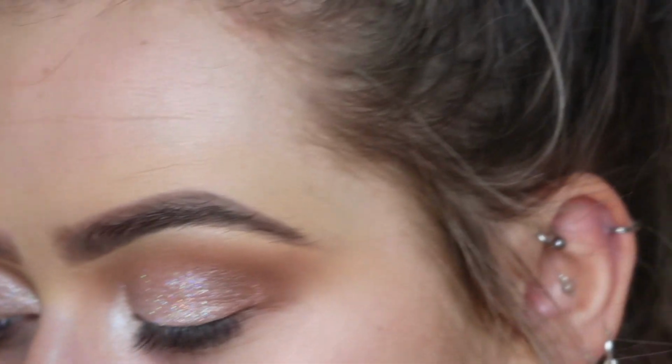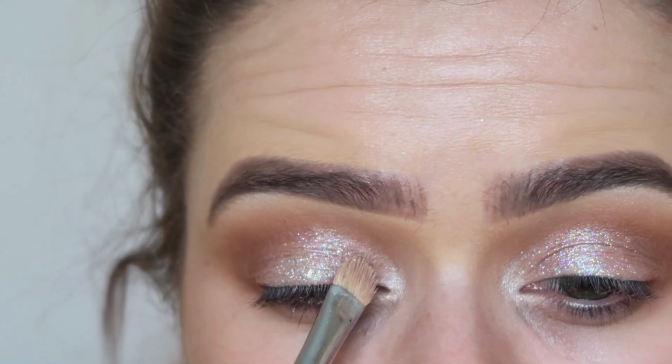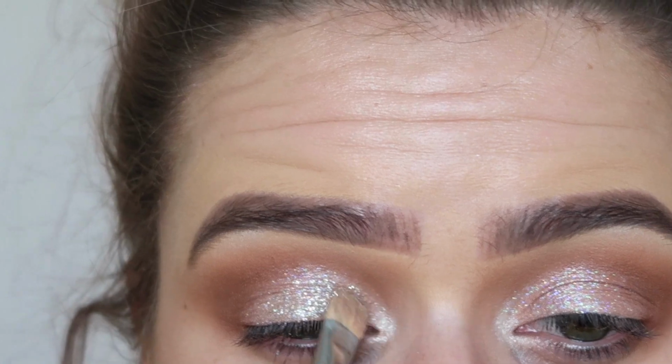This is when things get really crazy. I am actually going to take a little bit of the gold. Barely anything. And I'm just gonna pat this over the top. So it will only pick up like the odd bit rather than like a really intense gold lid.